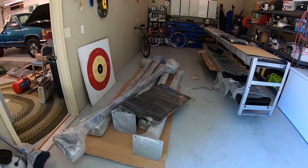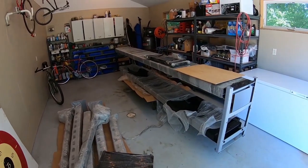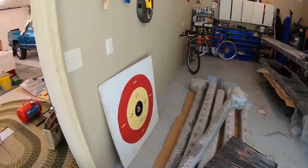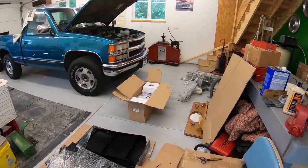All right, now we've got all the main posts inside, and we've got the ramps and the runways over there, and then we've got all the rest of the parts over here. The next step is assembly.